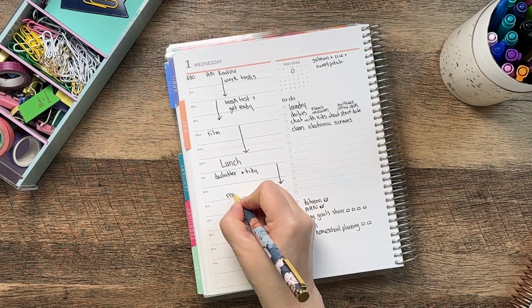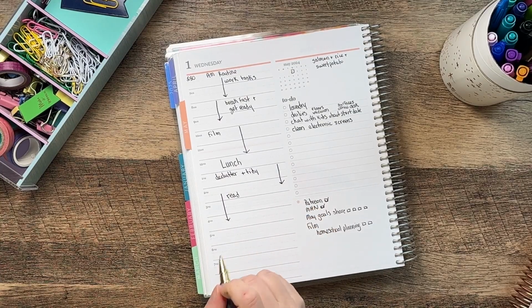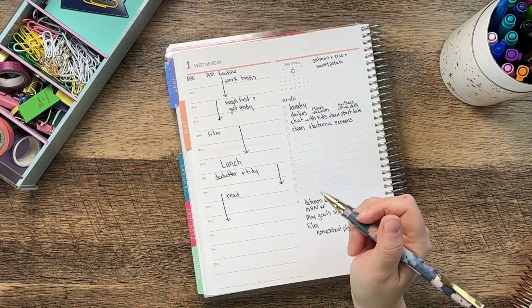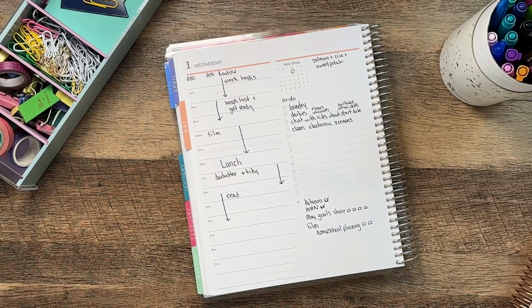and then I'm going to put read for the afternoon. Will I read for 2 hours? Not likely. I will read in like 5-minute increments, because as soon as I sit down, even though my kids are really good at occupying their time, if I sit down, they want to chat. And so it makes reading a little more challenging.